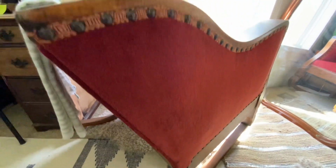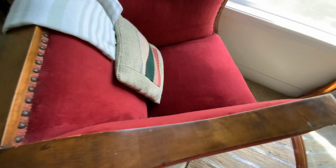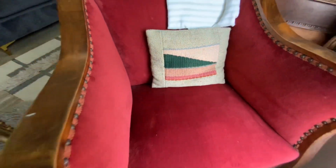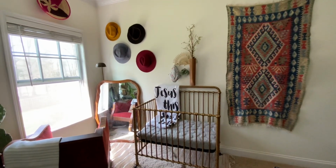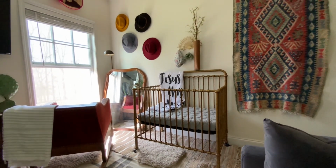The nail head design in the chair mixed with the mirror. That mirror actually goes to my dresser, but I didn't put it on there, so it just went perfectly. That pillow is vintage, and it just has more texture on top of texture. I love textiles. I wanted a vintage inspired, peaceful spot, and I think I nailed it.